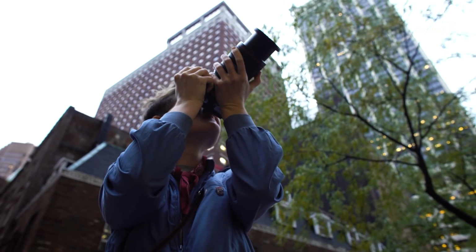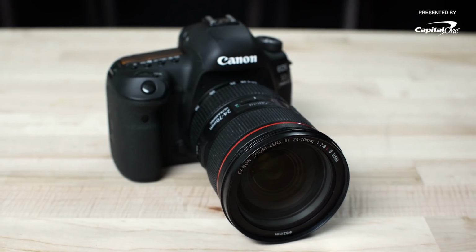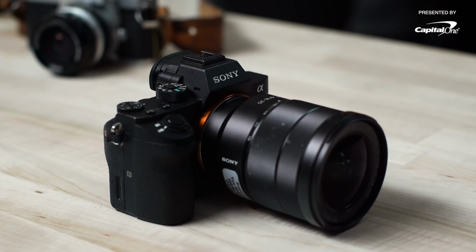But let's talk. For that, I use the 5D Mark III, and at night I use an A7S Mark II. Here's why. The 5D is incredible. I just really like the texture of its photos. I'm really used to the Canon ecosystem, including the menus and the buttons. I just don't think it performs well at night. I don't feel comfortable pushing its ISO.